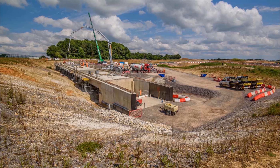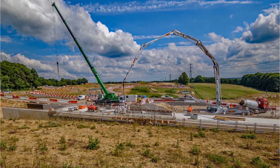Construction of the Bowood Lane overbridge is offline, and so the lane is closed until it is completed. Looking south along the route towards PROW TLE2 overbridge, which you can see through the arch, which is conveniently placed there. They were actually concrete pouring here for the deck, constructing the deck of the bridge.